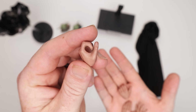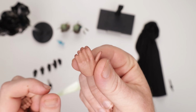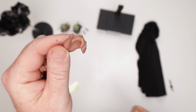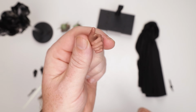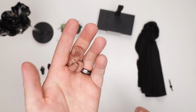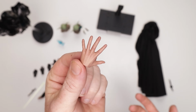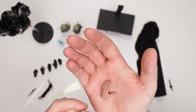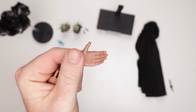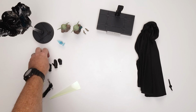We've got a saber holding hand right there. We've got what I can assume is a Grogu holding hand. That's a new mold. Haven't seen this one before. Or maybe it's his coffee cup. I'm sure that's a Grogu holding hand, which is nice because it's new. This hand we've seen before. Nice little force hand. And then this is a come here, my child hand, I guess. I'm not sure exactly what that's supposed to be.